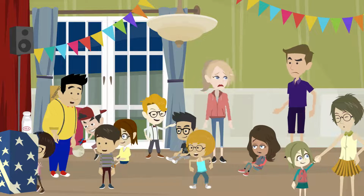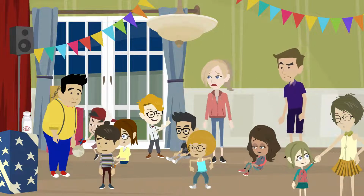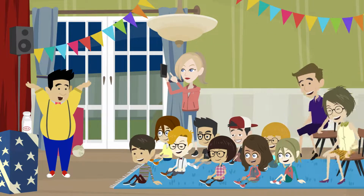The idea of having a house full of wandering children is definitely daunting. You can help show them where to be to enjoy the show by simply putting a rug or carpet down. And don't forget some chairs for the grown-ups.